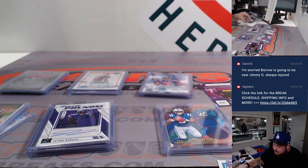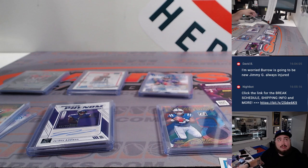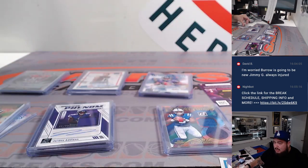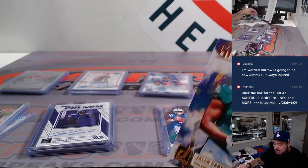Which, with Panini, I mean, it does happen a little bit more often than Topps, but there is a slight chance that extra auto is hiding in another box in this case. Yeah, man, Joe Burrow, the last three seasons already, just hasn't been able to stay healthy. Have a full training camp being healthy.